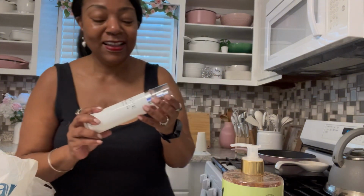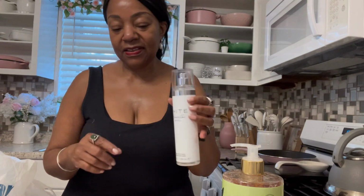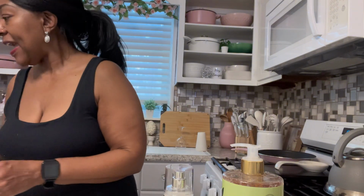Maybe it was the white that got me. You guys know white is my color. I saw the white and I said, ooh. This is really, really good. It smells so nice, and it smells like a scent that will last. So these are the self-care items I got.